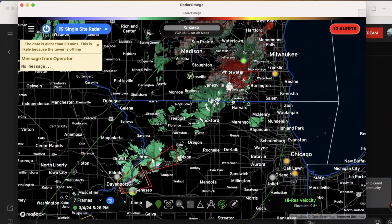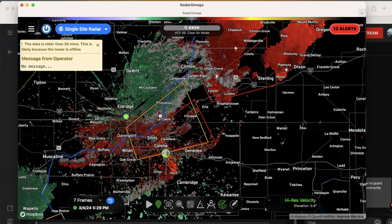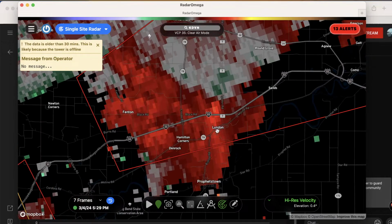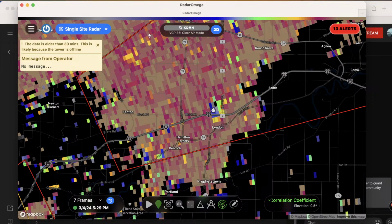Anyways, we do have 3 tornado warnings, like I said, 2 of them in Illinois and 1 of them in Wisconsin. Now, this one here north of Linden does look a little interesting. There's a little bit of rotation here north of Linden along Interstate 88, and it's not the strongest rotation, but definitely a little something could be there. We have to watch. We're so unsure.